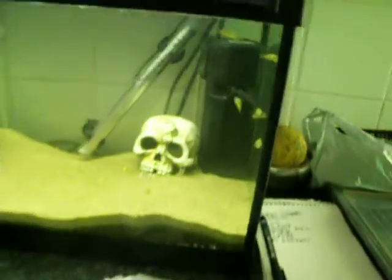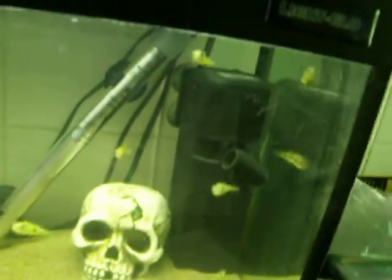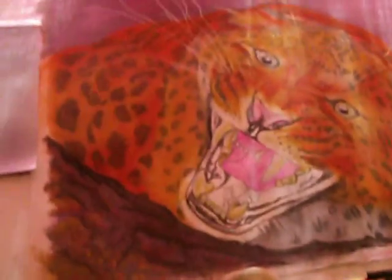A dwarf puffer fish, ever so inquisitive. And the only communal freshwater puffers you can get. All hungry as usual, quite savage they are, friendly. It's a leopard I'm drawing from the WHF.org. Obviously not finished yet. That's kind of what it's going to look like.